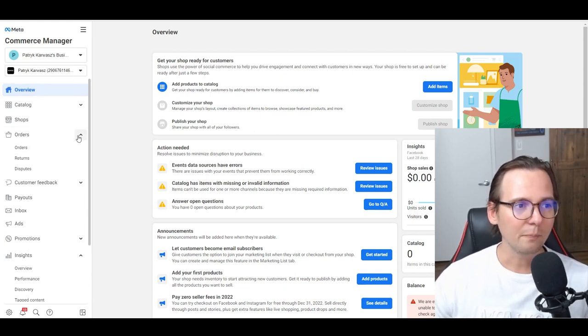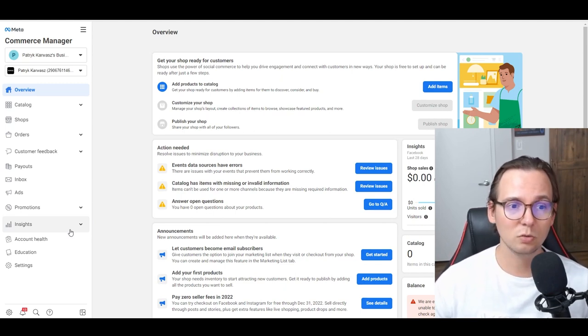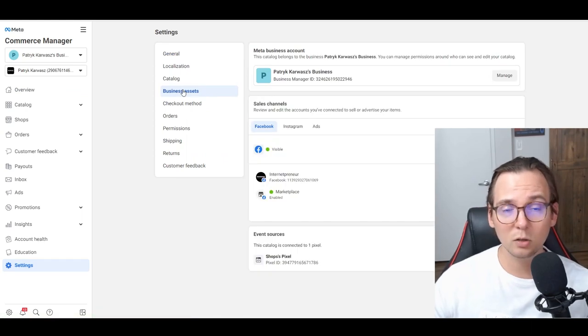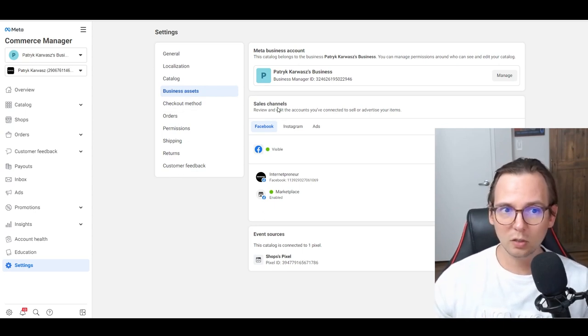Now, what you wanna do first is check if you have a Facebook Marketplace option enabled and click on the enable button just to have this run, okay? Where do you go to check this? Go to settings right here, and then you're gonna click on business assets and you're gonna be transported to a page that looks like this, okay? Now you wanna go to sales channels, go to Facebook, and go to this section right here where it says Marketplace.